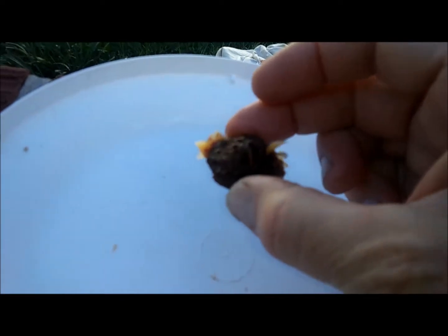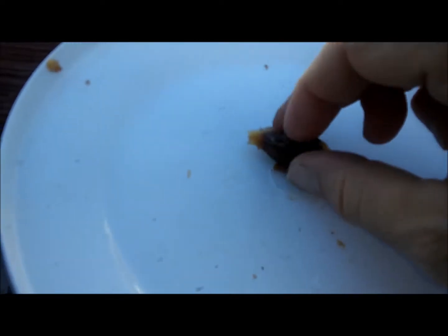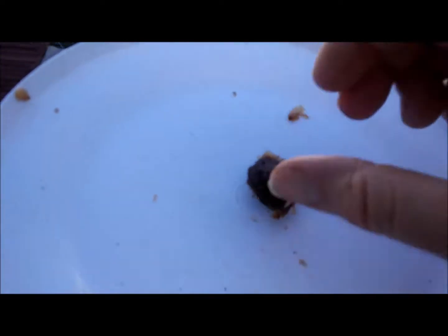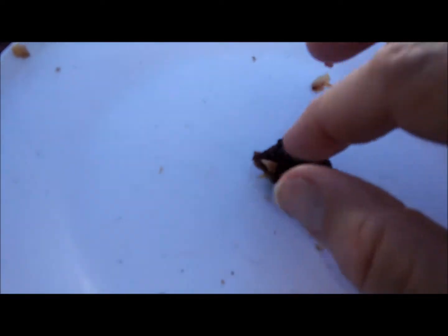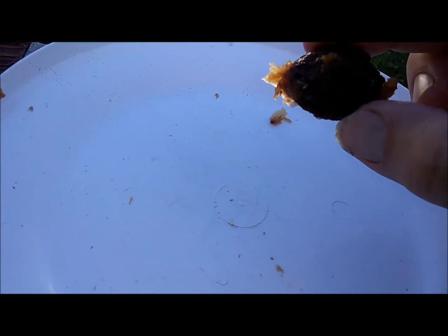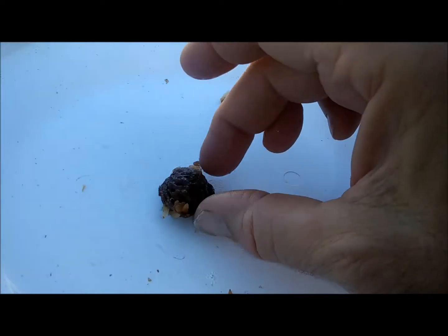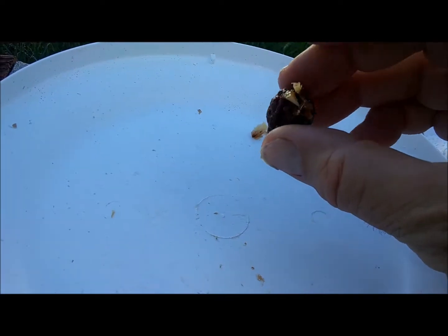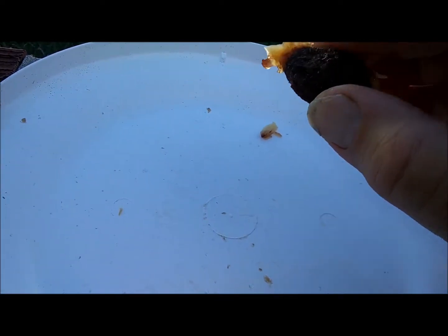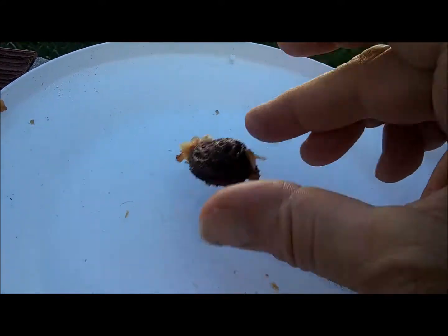Okay, so this is the first pit, what's also known as a stone. And the reason why they're called stones is because they are very hard. This is the peach. And what happens is there's a seed inside here. What we're going to do is freeze this pit or stone, and then the freeze will, after it thaws, soften up that seed, or this shell, and we will be able to access the seed, and we can plant the seed. And that's how it works.